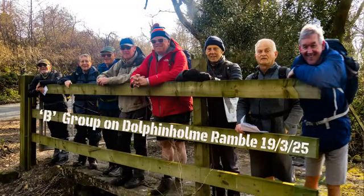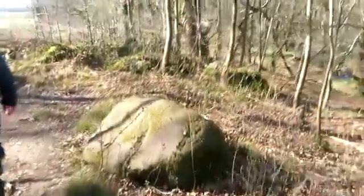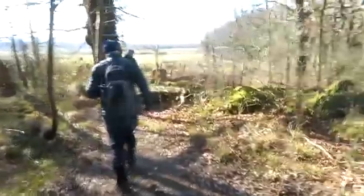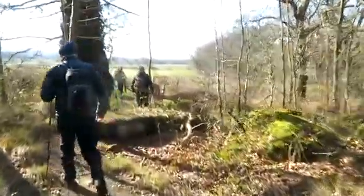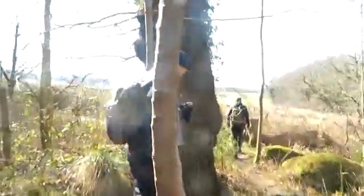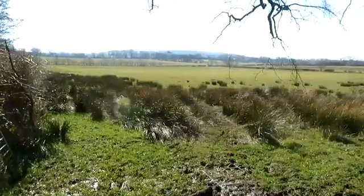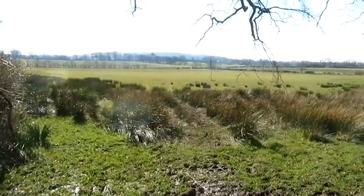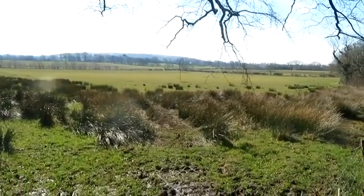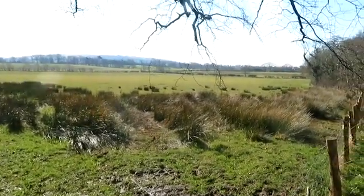So another little bridge through the forest, just over the river. Coming out now into some open pasture land, and heading on. Well, as I say, we're moving on to a bit of open pasture land now. You can just about hear the hum of the vehicles on the M6.